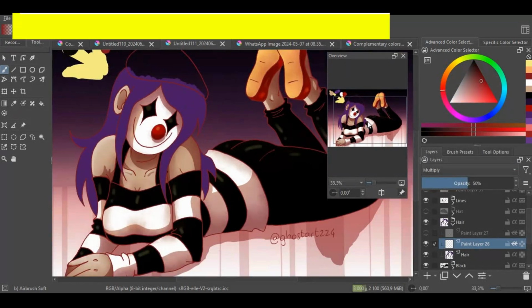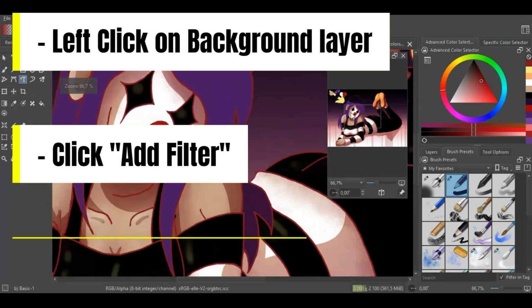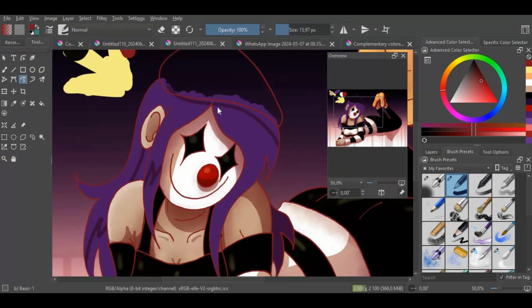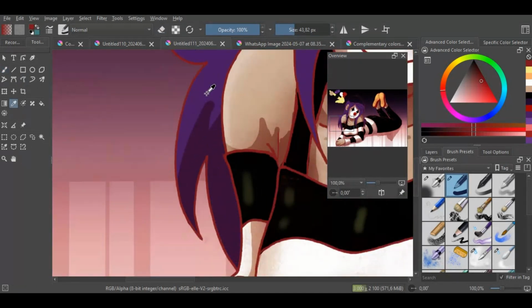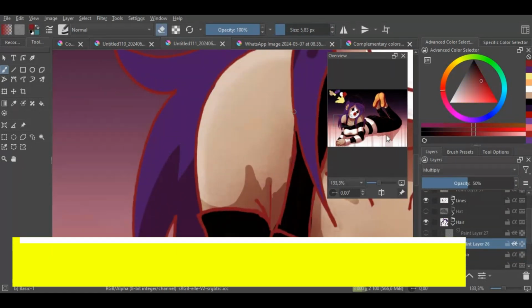All you gotta do is left click on the background layer and add filter, select the Gaussian blur, and adjust it to a suitable blur consistency. Personally, I think anything between 10 and 20 can do the job for you, but ultimately it is your choice. And now on to tip number 3, and also our last tip.